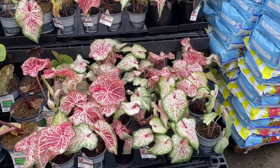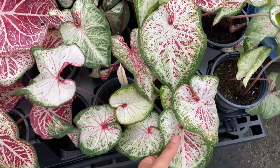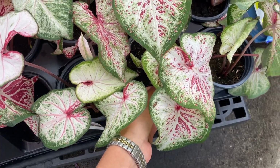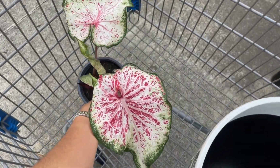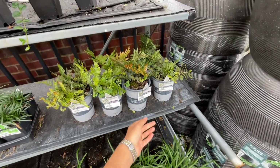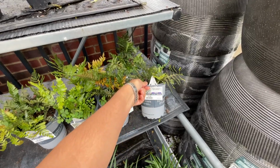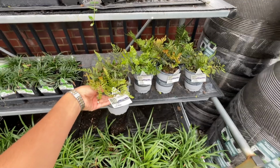Okay, we have some caladiums here at Walmart for $4.97. I really like the ones that are kind of green with just a hint of pink. Let's choose a good one. Okay, in she goes. Okay, I think I'm gonna add in another Japanese fern. These are $4.98 and it's gonna come back each year, so I think it's worth the investment.